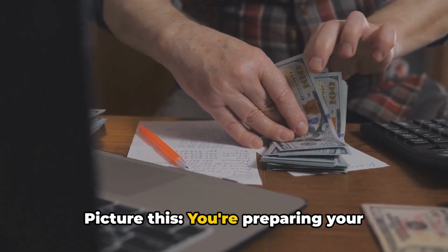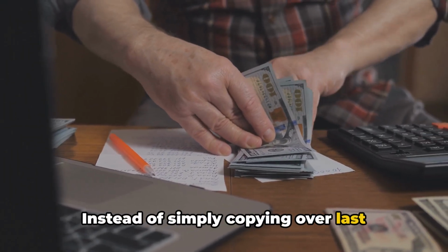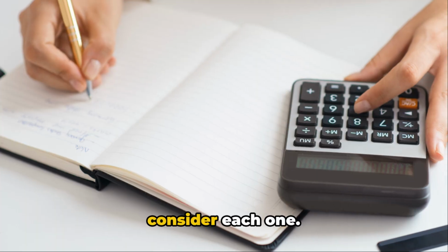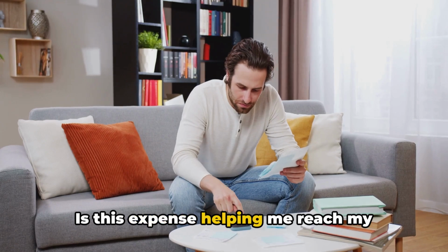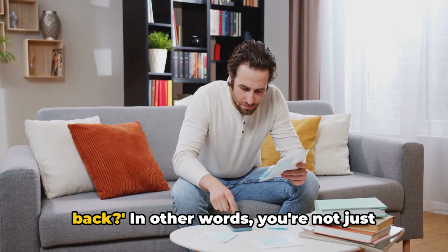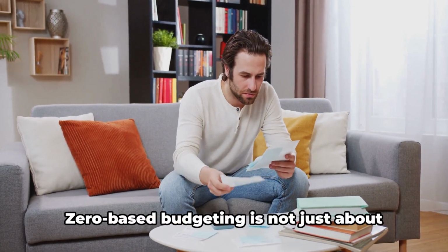Picture this. You're preparing your budget for the coming month. Instead of simply copying over last month's expenses, you sit down and consider each one. You ask yourself, do I really need this? Is this expense helping me reach my financial goals, or is it holding me back? In other words, you're not just tracking your money, you're taking control of it.